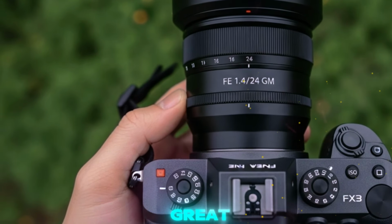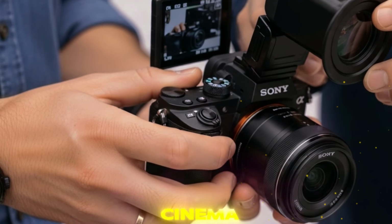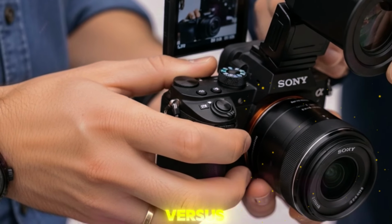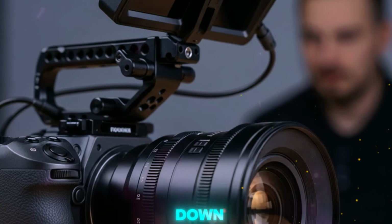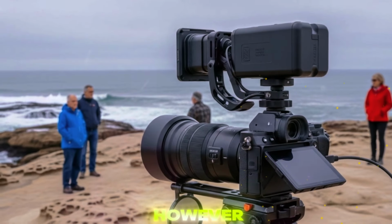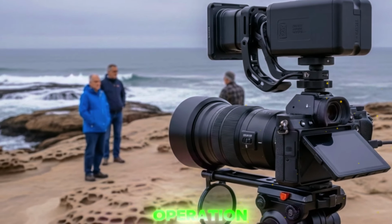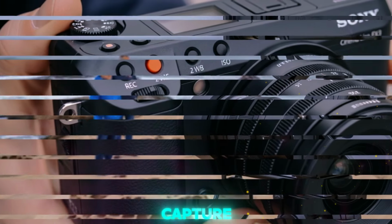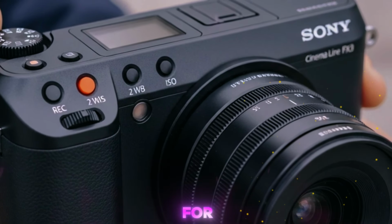It's positioned to be a great value for professionals looking to upgrade or start fresh with a high-end, compact cinema solution. FX3 versus FX3 II. Should you wait? If you already own the FX3 or are considering it, the decision might come down to your specific use case. The original FX3 still delivers excellent results and remains a great choice. However, if your projects demand 6K resolution, advanced AI tracking, silent operation, global shutter for fast motion capture, and internal RAW flexibility, then the FX3 II could future-proof your kit for years to come.